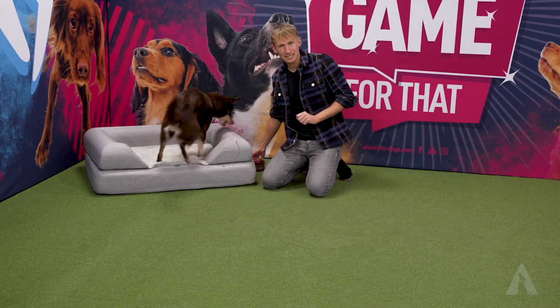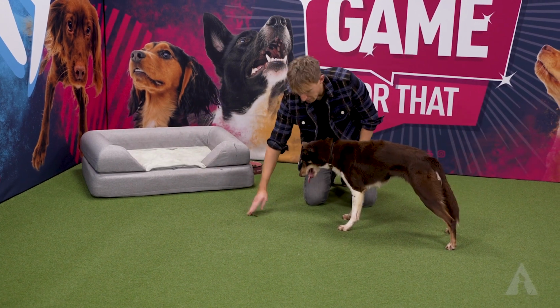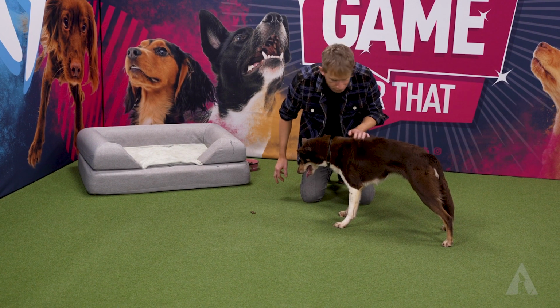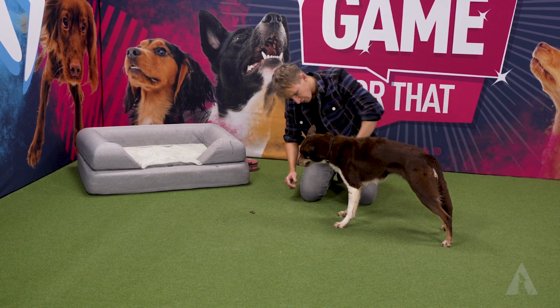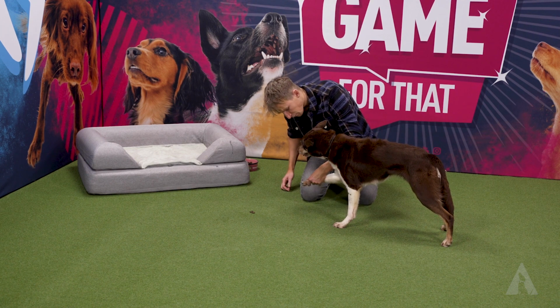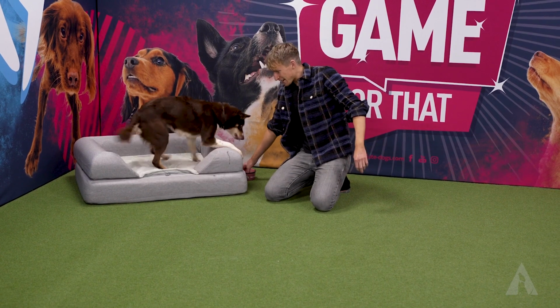And that's just an extension of mouse game, right? So I'll show you that one again. We are doing a bit of mouse game. I'm playing with the food, looking in her ears, have a little look in her mouth, lovely. Let's have a look at this paw, free. And then at some point she gets to go get that food. So that would be the second tip.